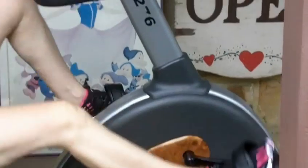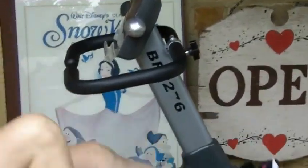It's a recumbent bike. It was manufactured for Sports Authority. It's called Body Fit. It's a little old, but it works wonderfully. It looks like it hasn't been used at all. I paid all of $30 for it. When it was new, it sold for over $300. So I think I did really well.